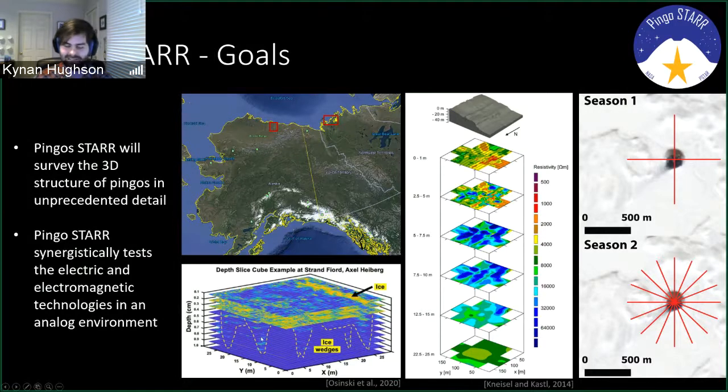and how to prepare us for planning to explore them on planets in the near future, which is the second goal of PingoStar, beyond doing pingo science and Arctic hydrology: to test these geophysical methods to understand what their best synergies are and their difficulties in deployment, and prepare the next generation of planetary geophysicists to carry out these experiments on the surfaces throughout the solar system.